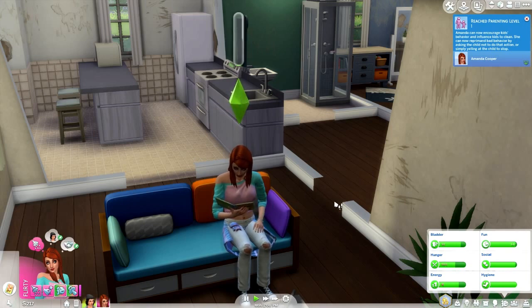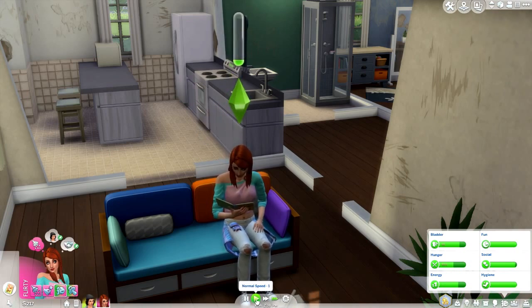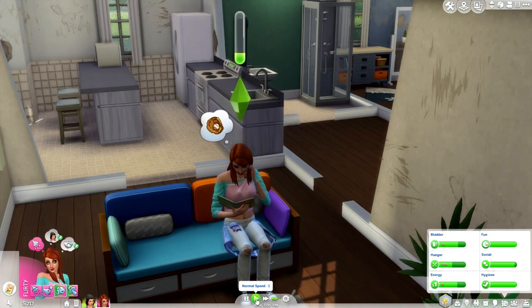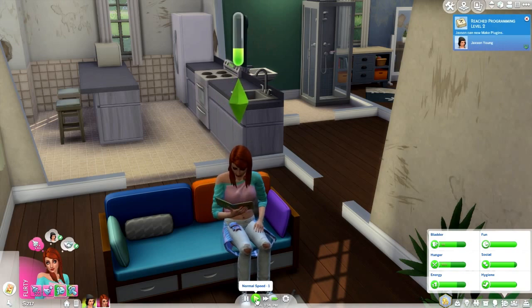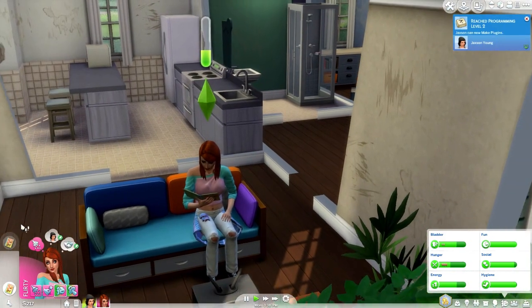She can now reprimand bad behavior by asking the child not to do that action or simply yelling at the child to stop. She's not going to be the kind of parent that yells at the child. She'll be the one that tells them calmly, "Honey, honey, honey, put that down. Put that down." The dad is going to be like, "Put that shit down." He's going to be the most strict parent ever, but that's only because of how he grew up and how he was raised. So that's that.